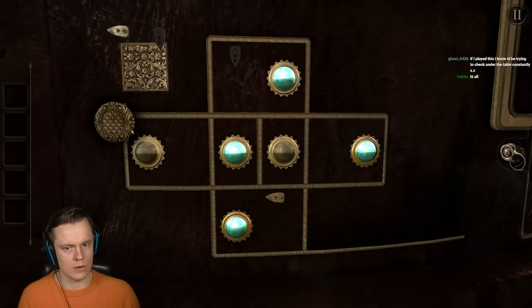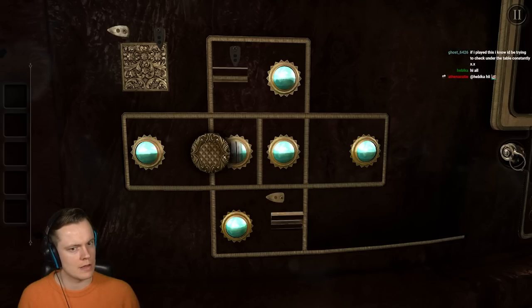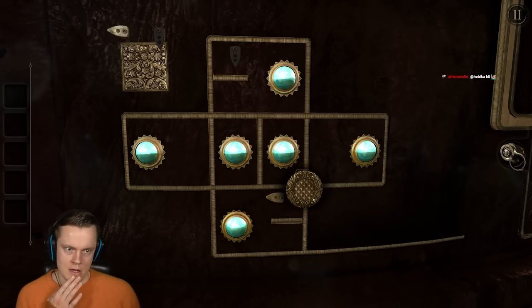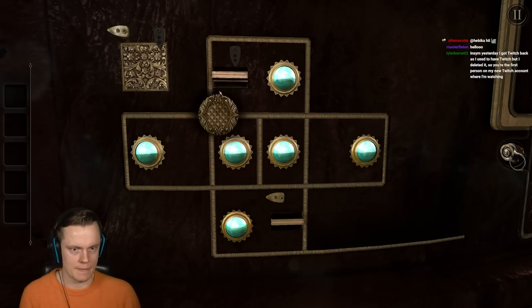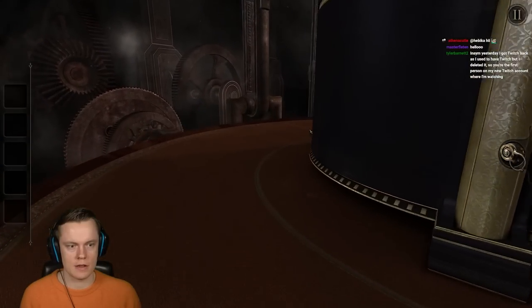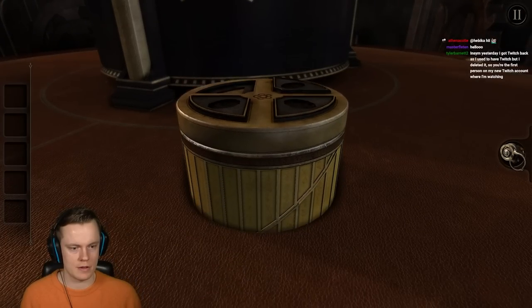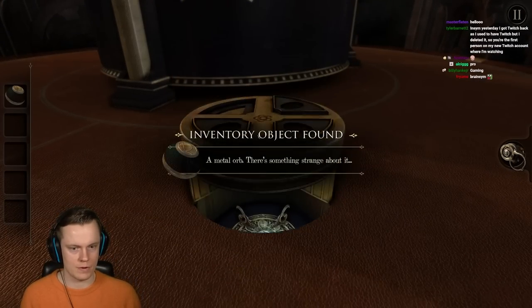Wait, no, that does not... Oh, wait, because I rolled one backwards. Can I do this? No, I can't do this. I need to find another way. Like this. Yes. Boom. Nice. That was a creative puzzle. I love the way everything moves in this game.